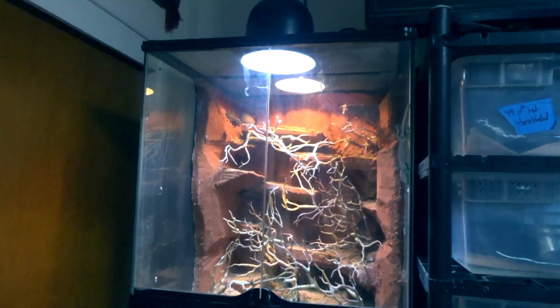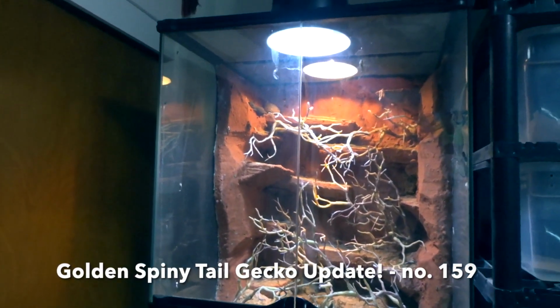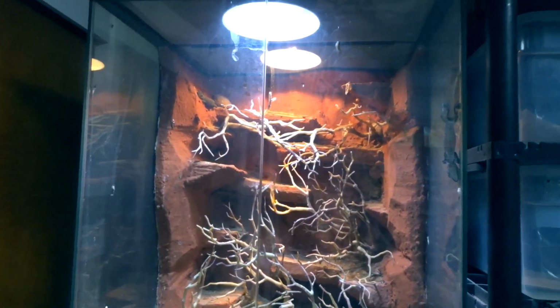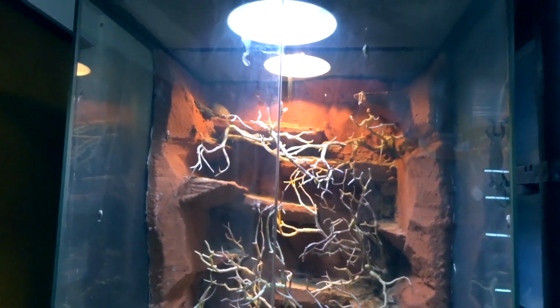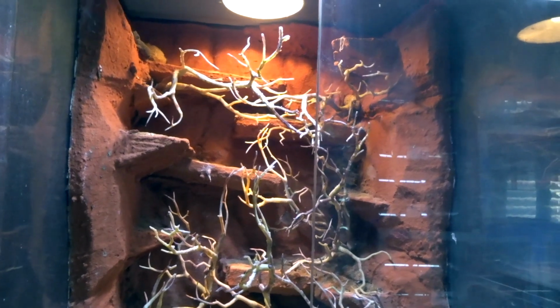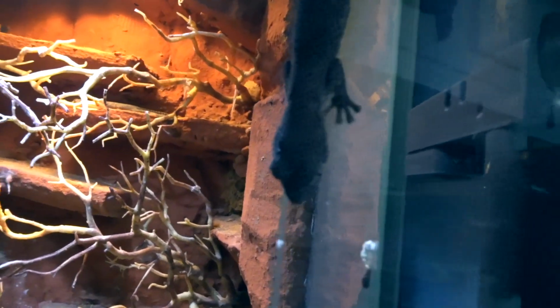Okay, so right here is the enclosure that houses my 3 adult females, 3 unrelated females that I acquired from John over at Gecko's Geckos. As far as the setup, it's an Exo Terra small tall or something like that. I did a custom background for it, with some cool little twigs and everything, and made it look like their natural habitat somewhat. It's my first time doing this, so it doesn't look totally natural, but this setup does house 3 of these beautiful geckos comfortably.